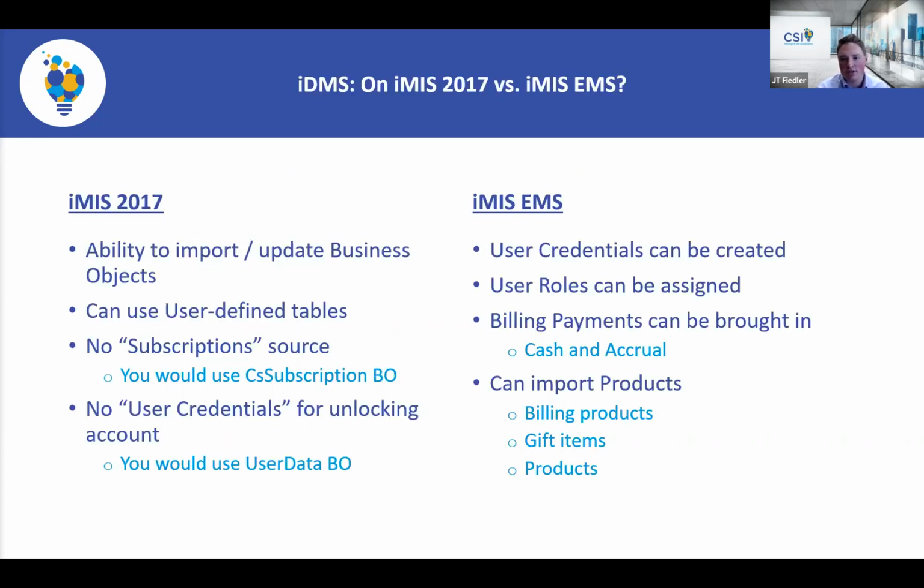Now, Doug, talk a little bit about the differences with iDMS if they're on iMIS 2017 versus if they are on iMIS EMS. And you're muted.